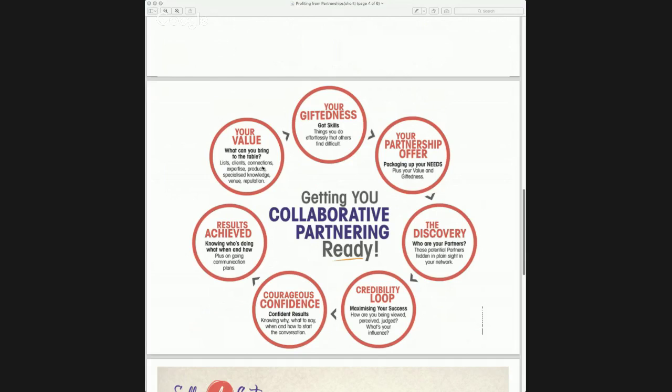So the first one is your value. So what does this really mean? Your value is what can you bring to the table? What is it of value that you have that you can share with another party? It could be the list like we talked about before. You could have a particular style or profile of clients that somebody else could utilize. So you could cross-promote and share clients.